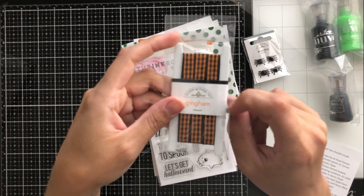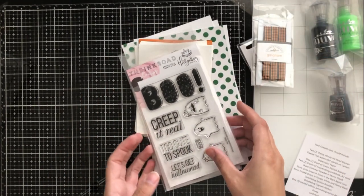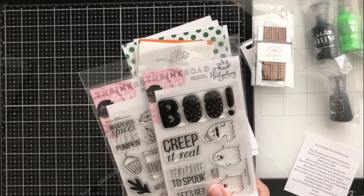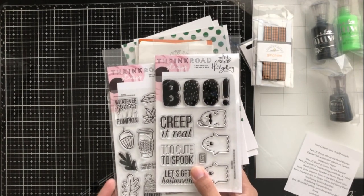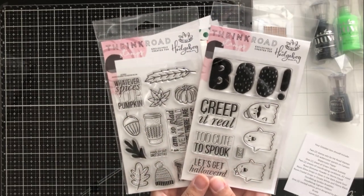And I've got a little funny story about meeting Alexandra, who is the owner of Hedgehog Hollow, at the In the Making Festival a few weeks ago that has to do specifically with this ribbon. So go ahead into the description to see the link to my blog for that funny story.